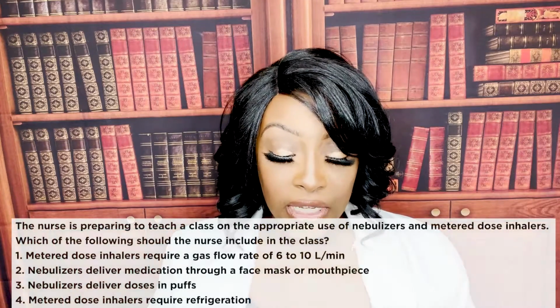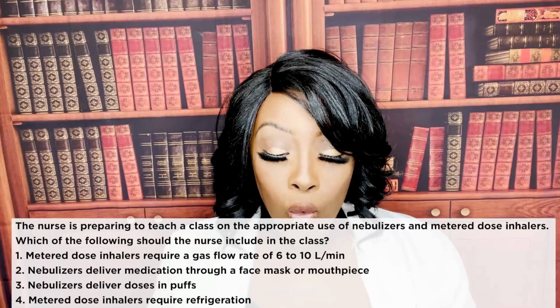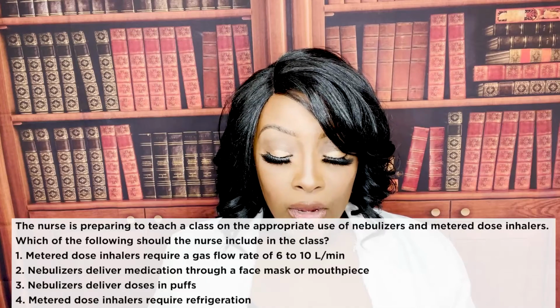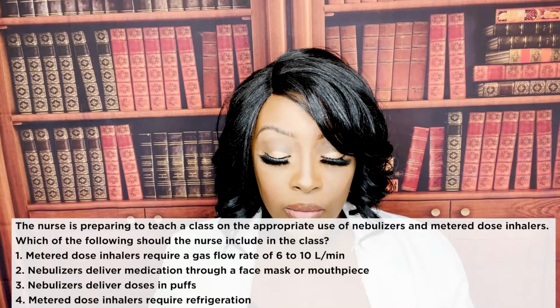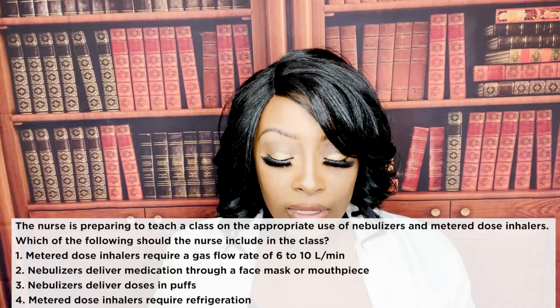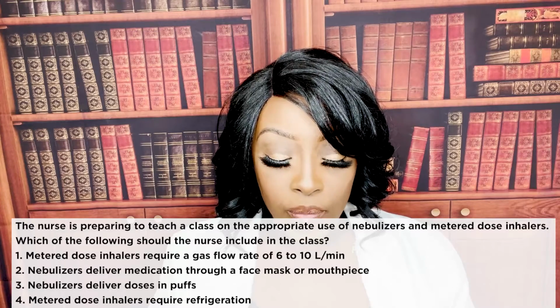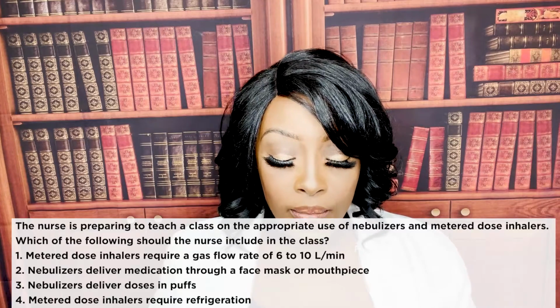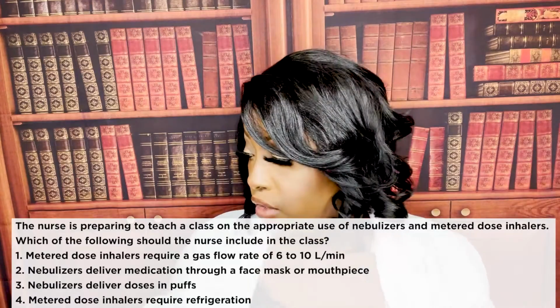The nurse is preparing to teach the class on appropriate use of nebulizers and meter dose inhalers. Which of the following should the nurse include in the class? 1, MDIs require a gas flow rate of 6 to 10 liters per minute. 2, nebulizers deliver medication through a face mask or mouthpiece. 3, nebulizers deliver dose in puffs. 4, meter dose inhalers require refrigeration.